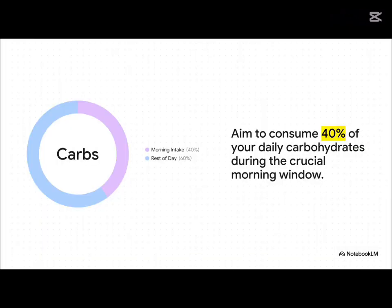And to really make the most of this window, you want to front-load your carbs. A good target is to get about 40% of your total daily carbs in during these few hours. You're basically giving your body the fuel it needs exactly when it's best equipped to use it.